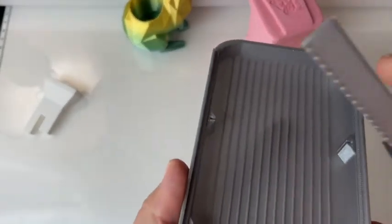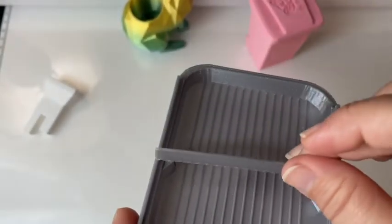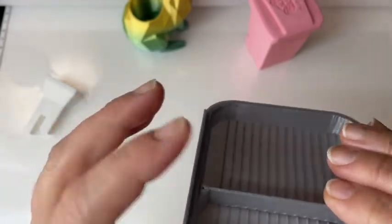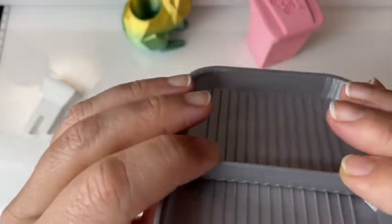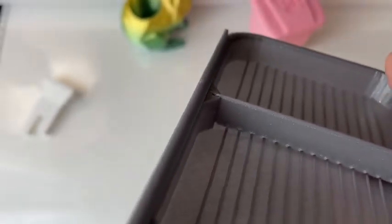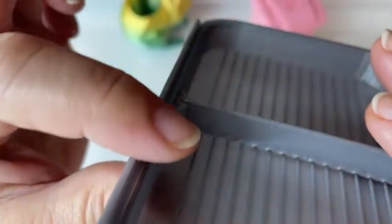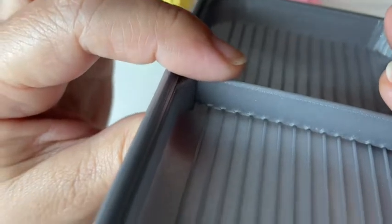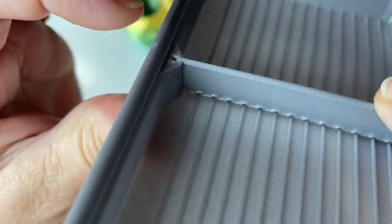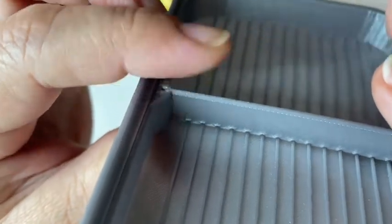So you have your little sections and everything, right? Okay, let's put them in. And I'm pushing them down. But, okay, so take a look. I don't know if you can see it. It's on this side. Right here. Do you see that? It's not going to go down. And that's where the drills were sliding.